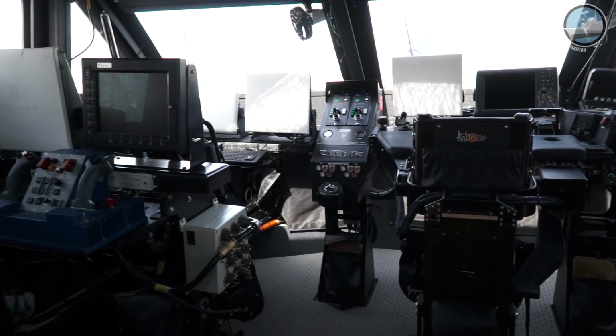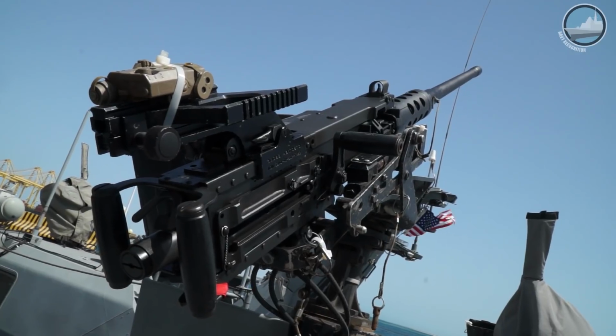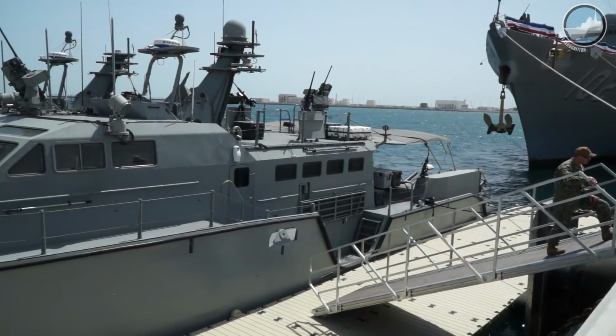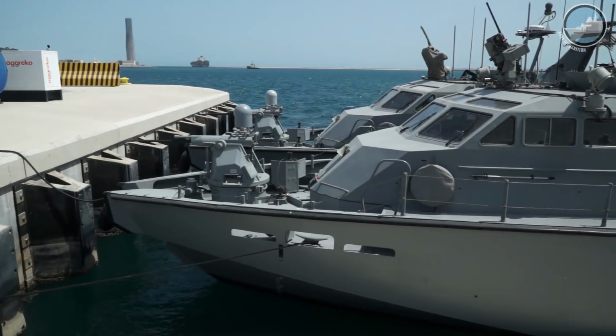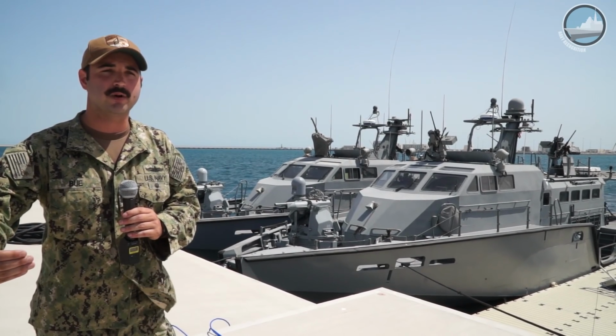The Mark 6, she's 85 feet in length. Her draft is 4 feet. Her legs, we can go up to 500 nautical miles on a single gas tank. If needed, we can refuel and replenish at sea. And she is capable of going over 40 knots, depending upon the sea state.